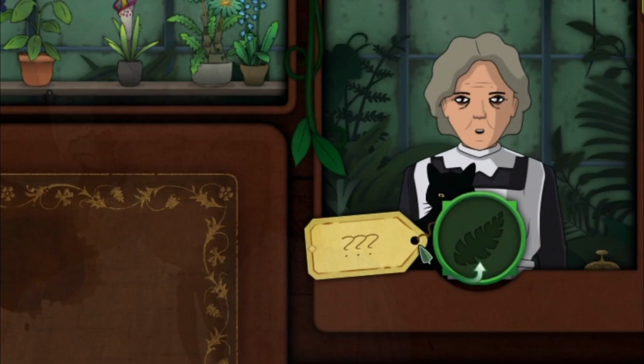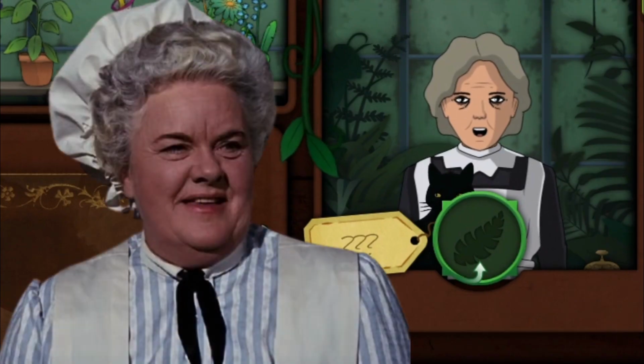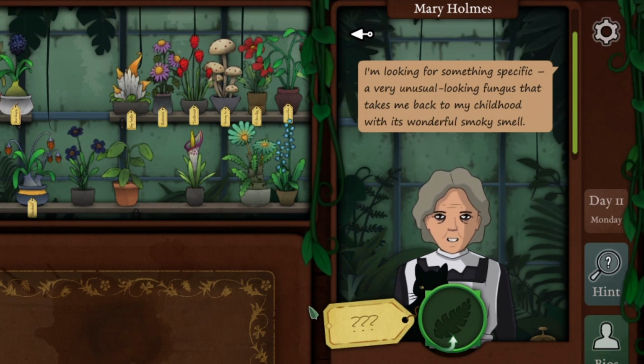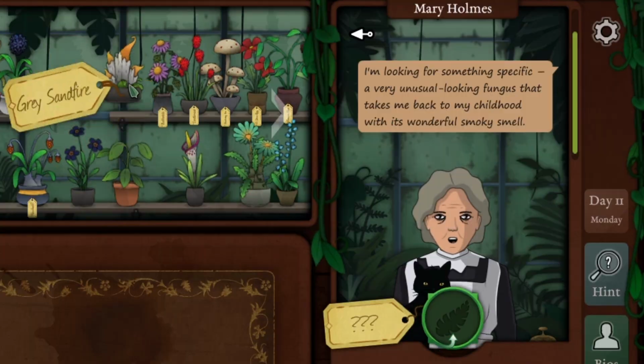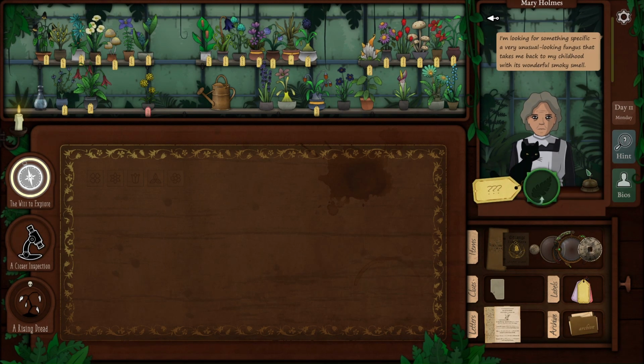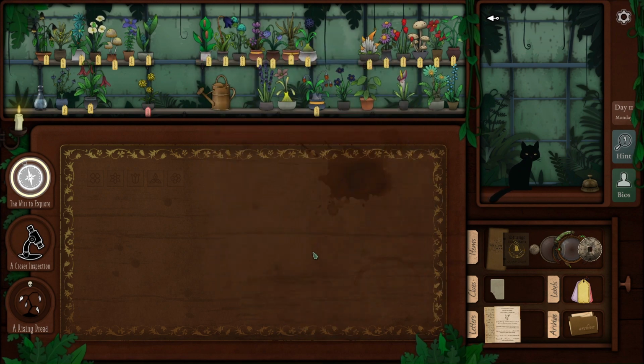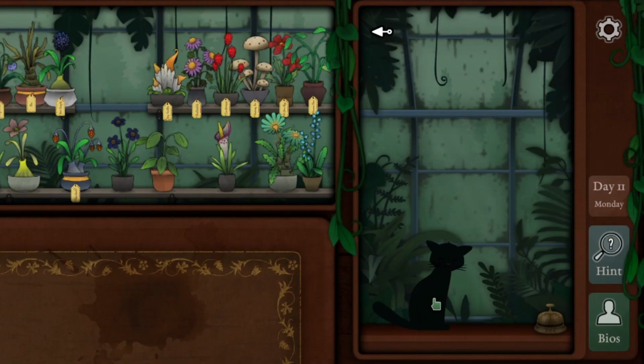Mary Holmes. You look like the maid from Mary Poppins. I'm looking for something specific. Very unusual looking fungus that takes me back to my childhood with its wonderful smoky smell. You want gray sandfire. Bye bye. Yeah, I'm on that level with this game.